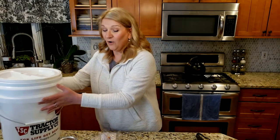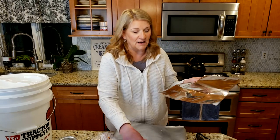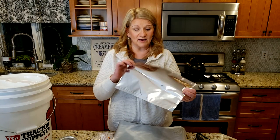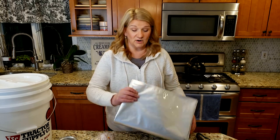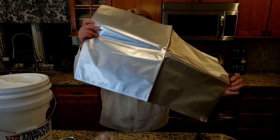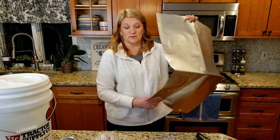So, also I like to use Mylar bags, and they come in different shapes and sizes. So this is the 1 gallon Mylar bag, and you can use those, or you can buy one of these gigantic ones. I have a whole pile of them. This one will fit the entire 5 gallon bucket. It will line the entire 5 gallon bucket.